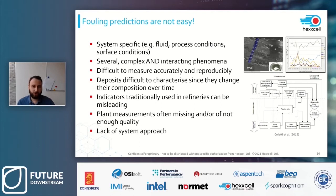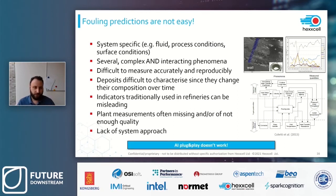And to me, there is also a general lack of system approach. We are looking at the problem in individual heat exchangers. We're not looking at the problem at the network level. So the summary of this is really that AI plug and play doesn't work. The complexity of the problem is such that one is tempted to say, let's throw artificial intelligence at the problem and see what happens. But the reality is that the information is so little and the phenomena are so complex that AI alone does not work.